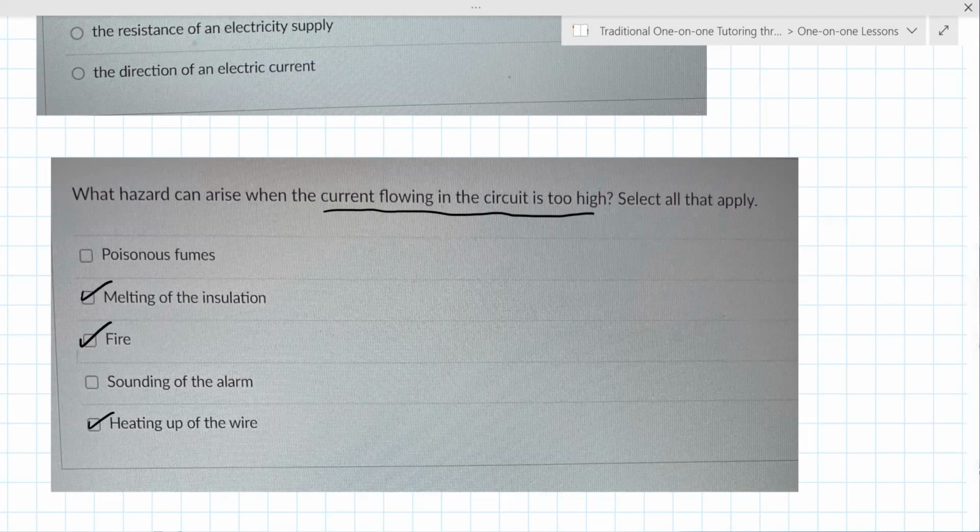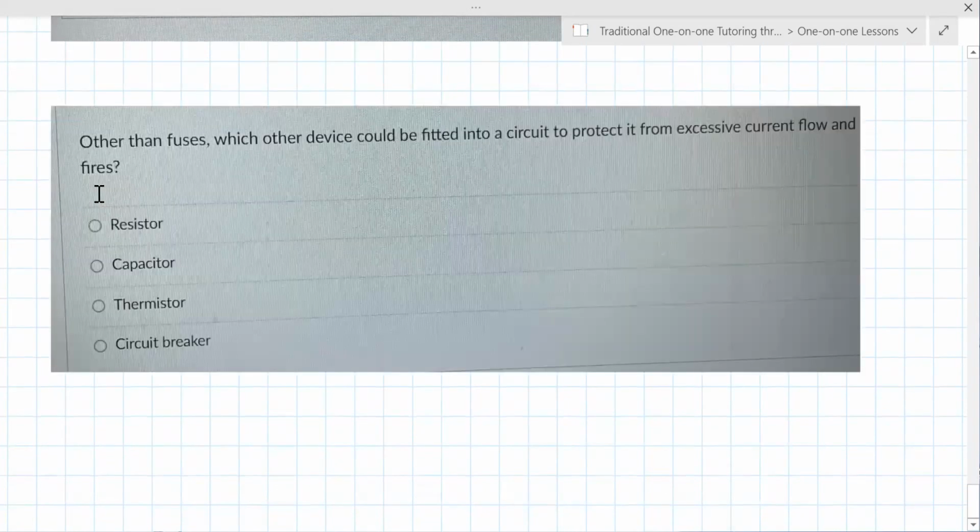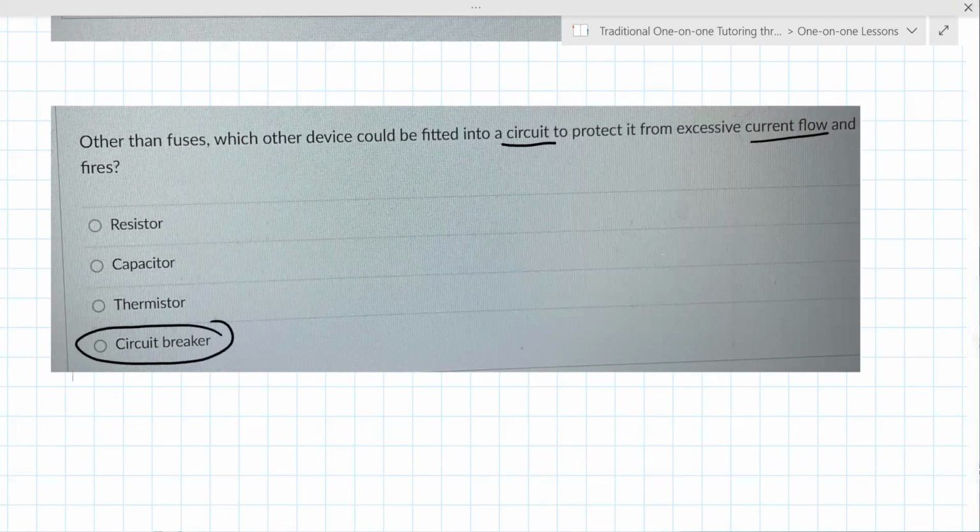All right, so next question here. We've already answered this, so this will be pretty quick. Other than fuses, which other device could be fitted into a circuit to protect it from excessive current flow? Just talked about that. The circuit breaker does that.